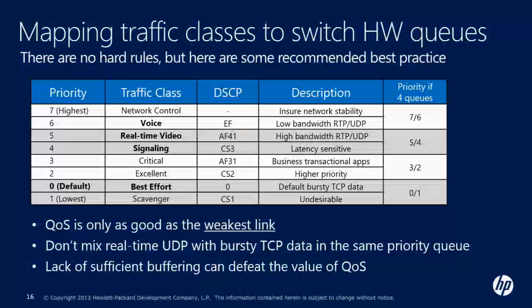From a layer 2 perspective, it's always recommended to keep network control traffic at a higher priority, and this would just be a hardware queue. You don't actually see that across routed links. This way, your network can stay operational. Even if there's a denial of service attack, your routing protocols will stay operational.